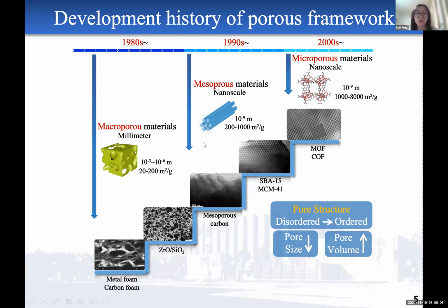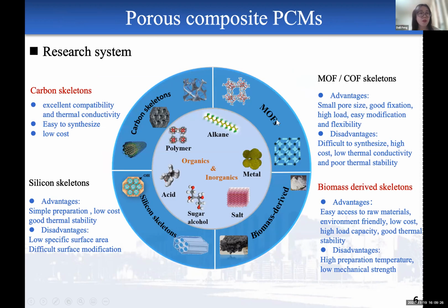From this chart, we could see the research interest on porous materials takes steps from the macropores to mesopores until now to micropores. Meanwhile, each stage is a progress from disordered pore arrangement to ordered ones. Our research has carried out a series of works with nanoporous composite PCMs. Many include the typical skeletons filled with commonly used phase change materials such as polymers, sugar alcohol, salt, and so on.